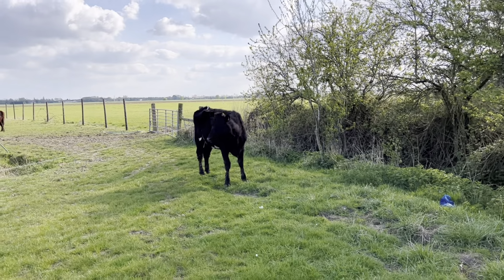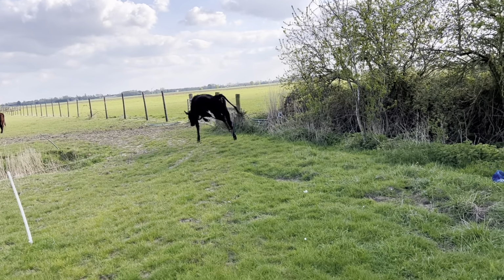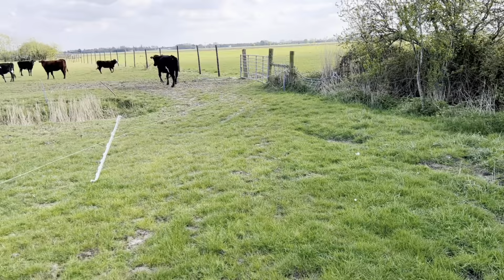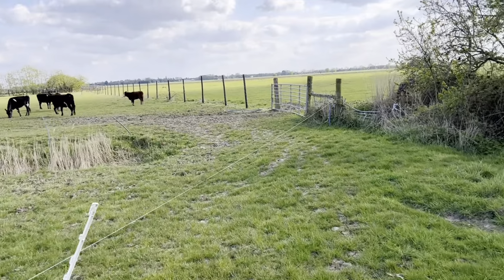So she wants to stare me out. There she goes. So she'll either go under or over. Over and take my fence. Pretty much left my fence. She stood there for a few moments looking at me.